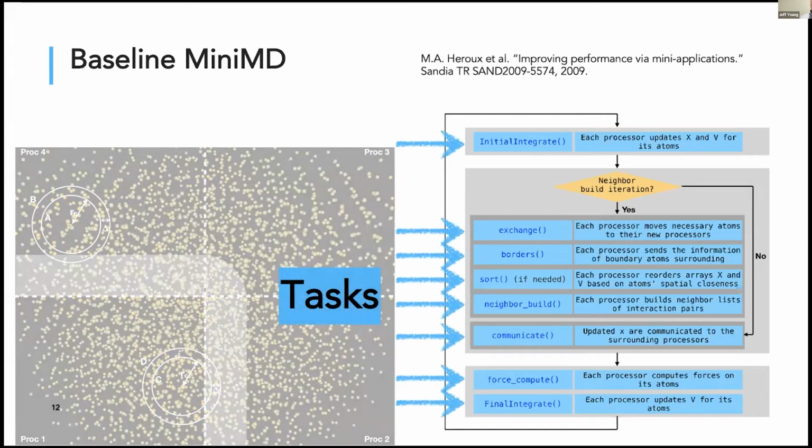There are several tasks. There are things like initializing the state. Then you're moving atoms between processors if they move across that boundary region. Then you're building your new neighbor list based on the particles that have moved, and then you're doing some kind of communication. And then finally, at the end of each iteration, you're doing your force computation, which says, okay, for each particle, how far has it moved and how fast is it moving in each iteration?